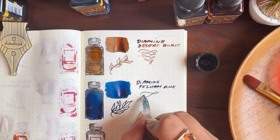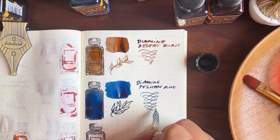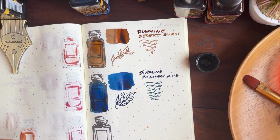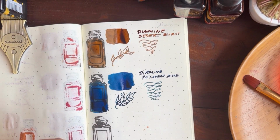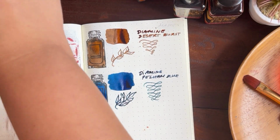This is the Pelham Blue. Lovely. I didn't sell this because, again, I have very few blues, and I like any blue black, not the Konpeki. I know so many people like the Konpeki.